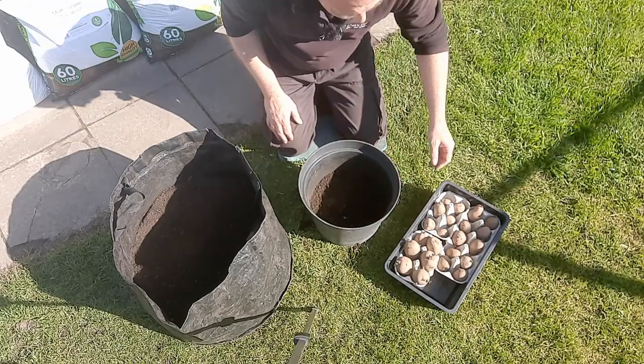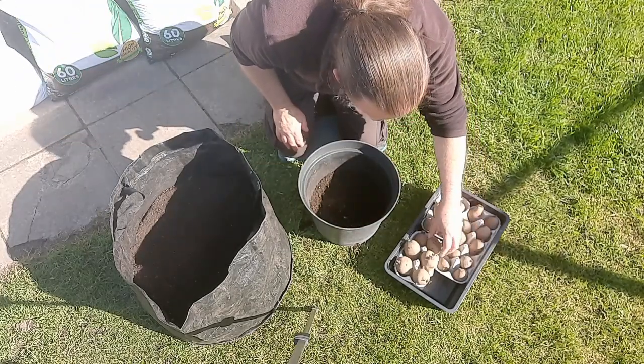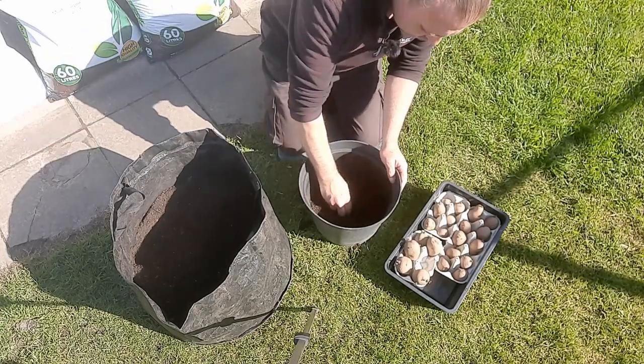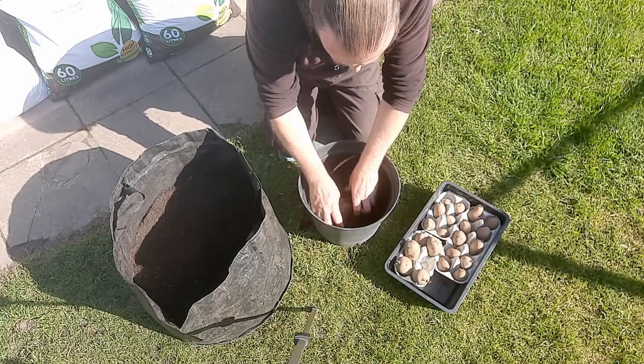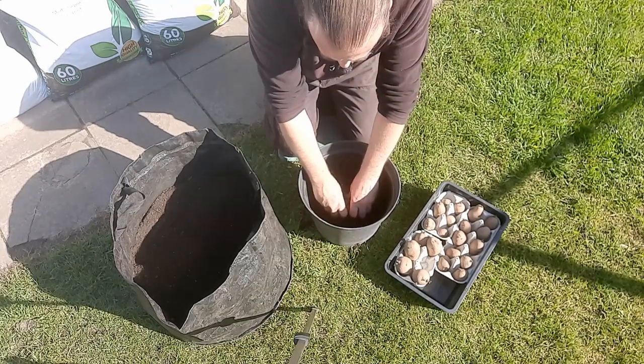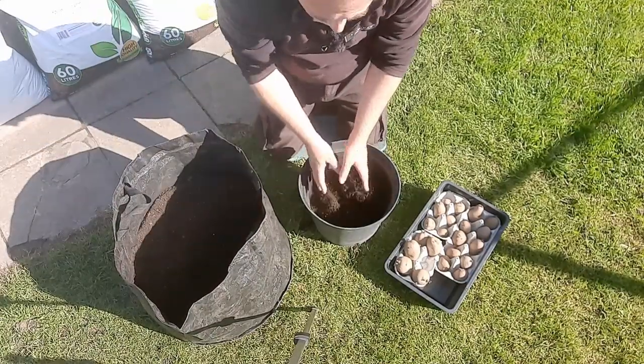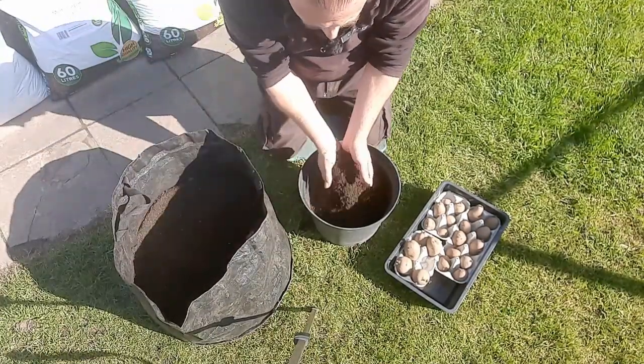It's probably about a third of the way up that. So I'll select a seed potato. Any one will do. That one. Straight in the middle. Nestle it down so it's pretty much touching the bottom of the pot. And then fill it up.